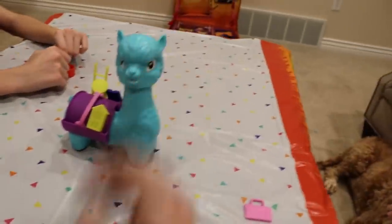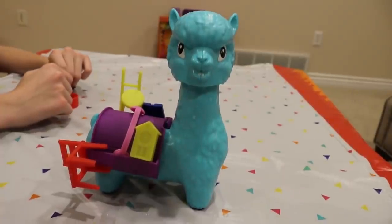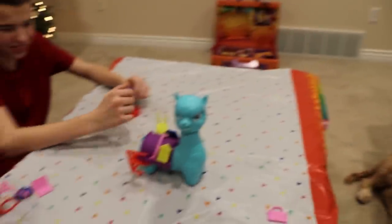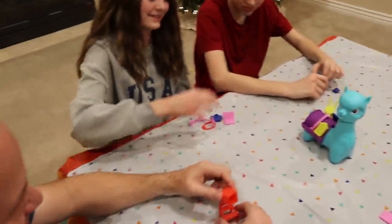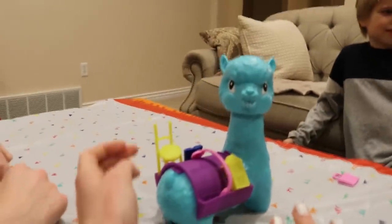Ready? Oh, that one's dead. I'm dead! So I gotta take my chair back? You gotta take the chair back. Oh, man. Wait, wait. Okay. The crate was stuck on the chair and I had to fumble for it. Okay. Ready? Yep.